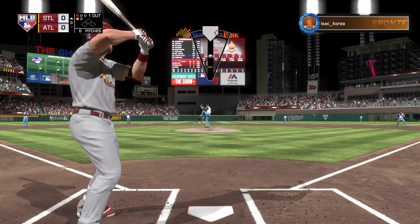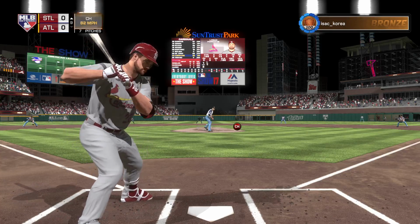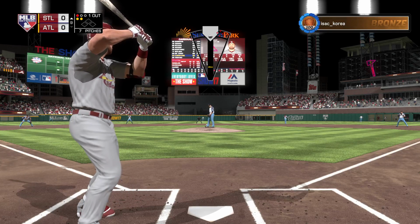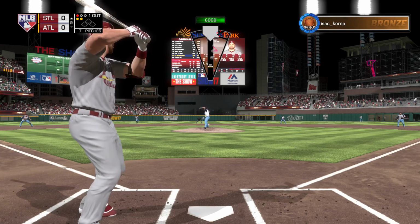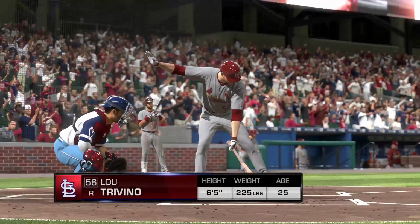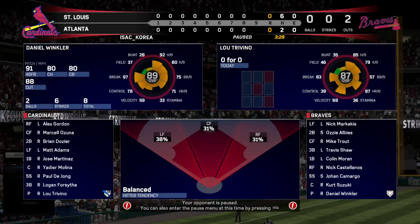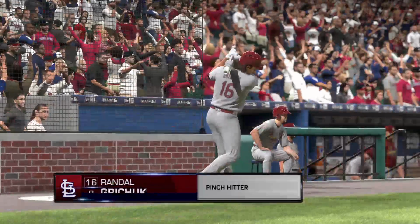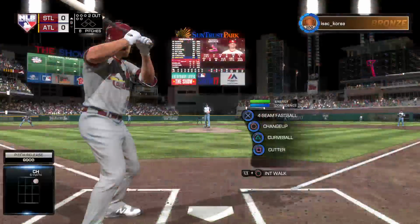And the pitch. Wow, he took something off of it there. It's 1-2. A ball and 2 strikes. Here's the pitch. And there's a changeup in there for a called 3rd strike. And that's the 2nd out of the inning. Rendell Richard will grab a bat and hit for the pitcher here.